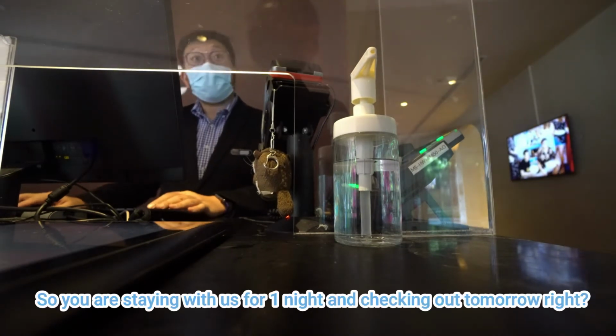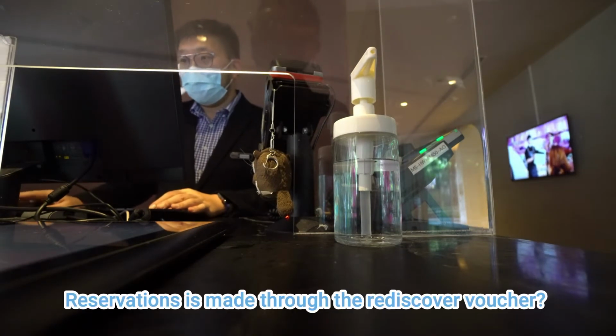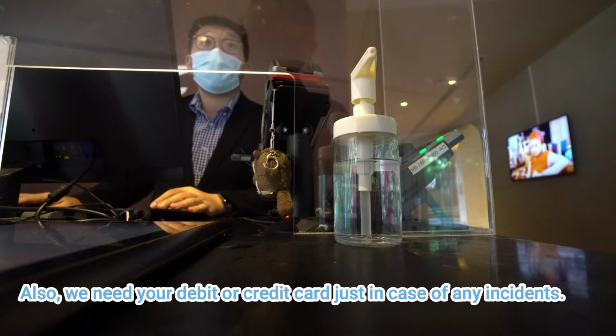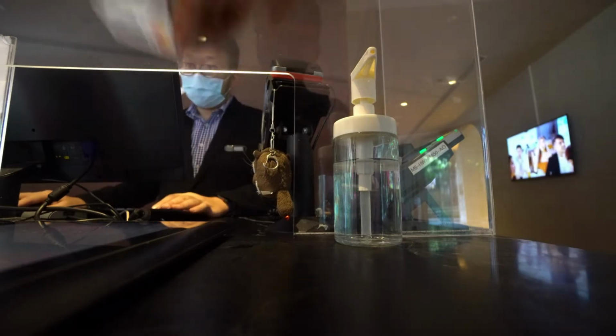So staying for one night, checking out tomorrow, right? Yes, correct. So the reservation is prepaid through the Rediscover voucher. Yes, correct. We also require a debit or credit card just to secure any incident. Oh, okay, you can check this out. Thank you.